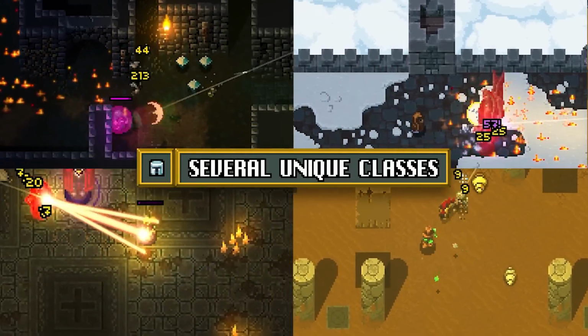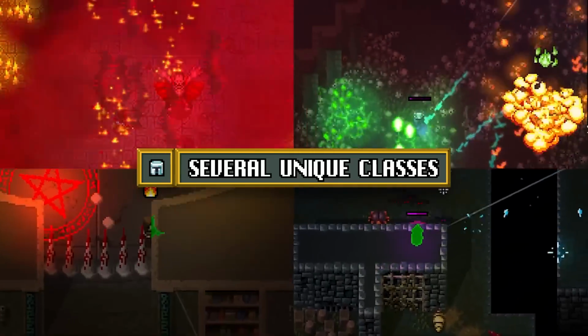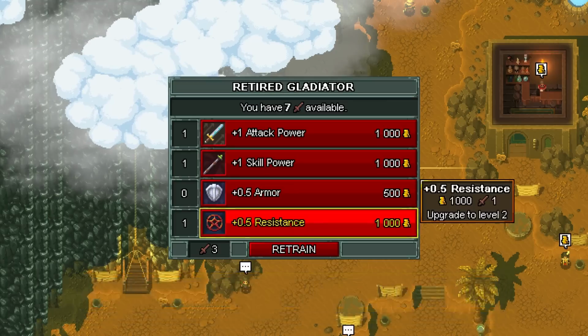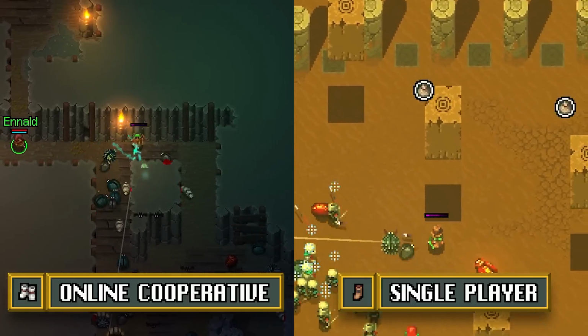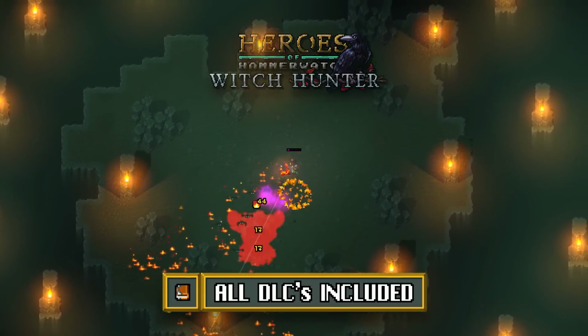Upgrade to grant your persistent heroes with various enhancements that will further help in your quest and even bring them to your friends' game. Procedurally generated levels, persistent progression, online co-op, town upgrades, 9 different classes, over 100 unique items, and all 3 DLCs are included as well. That is available for $4.99.